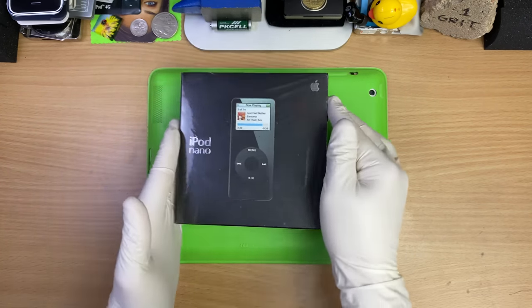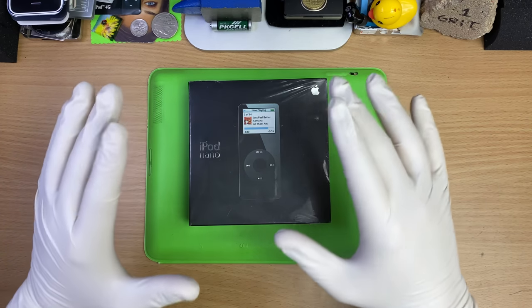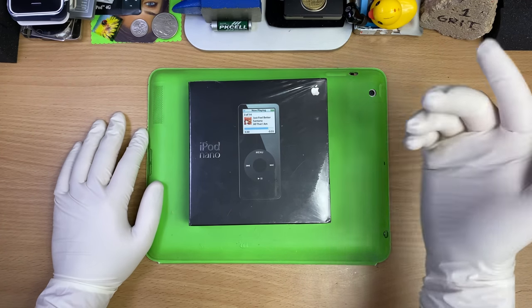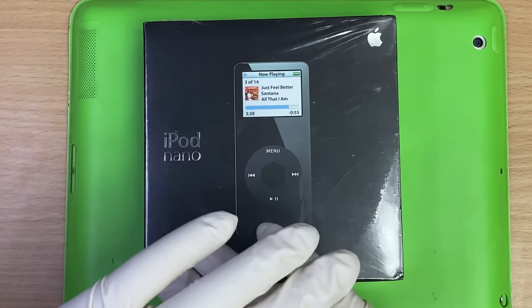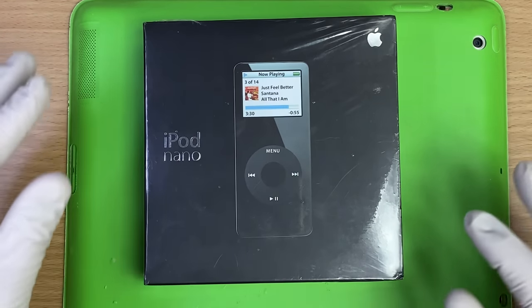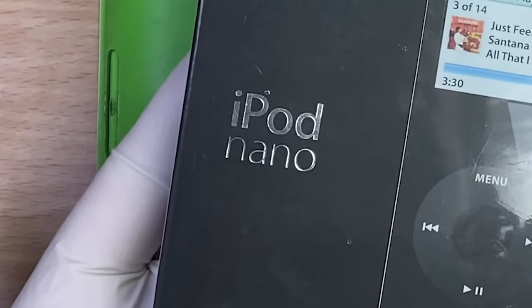But man, first gen iPod Nano. Whoa. I'm wearing gloves because I'm going to try not getting fingerprints all over it, because it will more likely just go back in this box and back in the cabinet. Because I've been holding out on you guys. I've got a stash of brand new iPods and I'm just going to be periodically busting them out. And yeah, what an awesome one to start with.